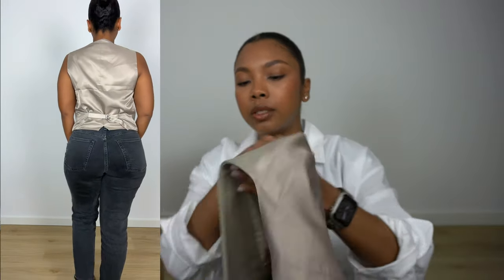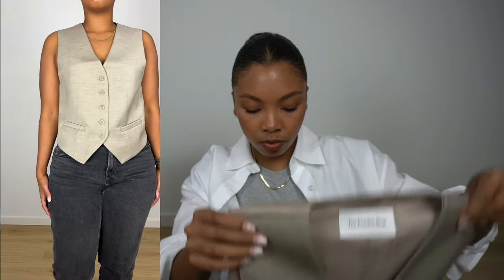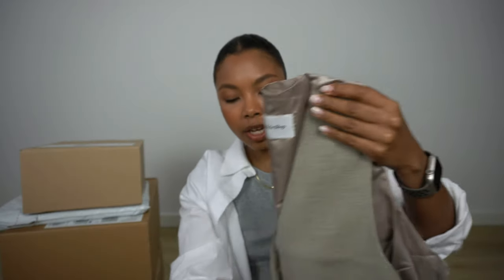It really depends on how it fits me, but I really want to experiment more with some basics that are a little bit elevated. I have most of the true basics covered, so now I want to elevate my basics a little bit more, to experiment more with my style as well.